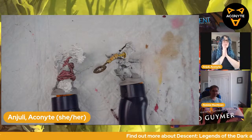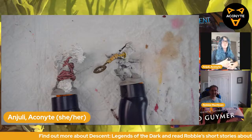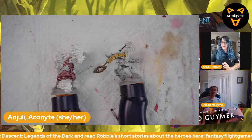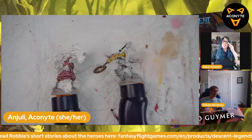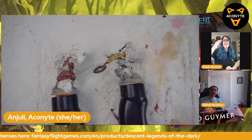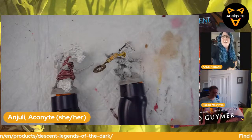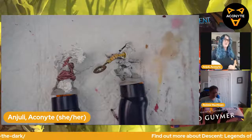So today we are looking at object source lighting. Robbie, do you have any experience with object source lighting at all? Absolutely not. I'm going into this with no knowledge whatsoever, and it sounds even more terrifying than non-metallic metals. And it is. It'll be fine.